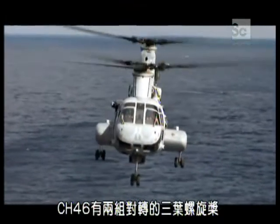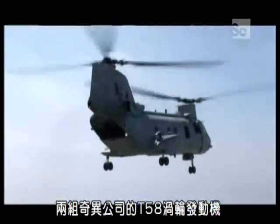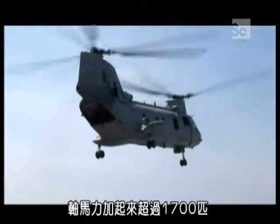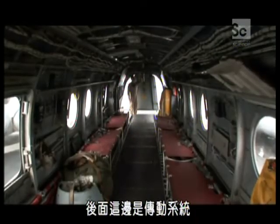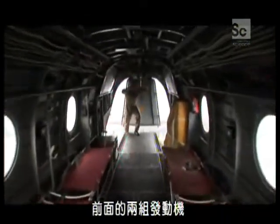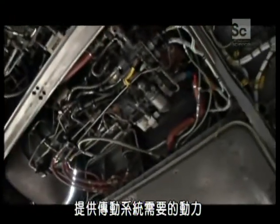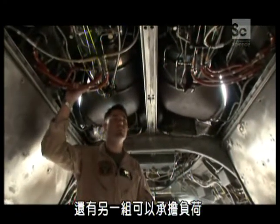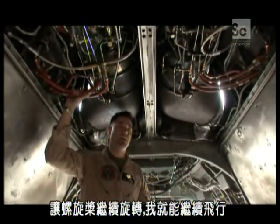The CH-46 has two counter-rotating three-bladed main rotors. Its two General Electric T-58 turbine engines produce a total of more than 1,700 shaft horsepower. Inside the 46, what you've got back here is my transmission system, and forward of that, two engines. Those two engines put input into the transmission system. In the event that I lose one of these engines, then the other engine will be able to take the load and continue to spin both rotor systems and keep me flying.